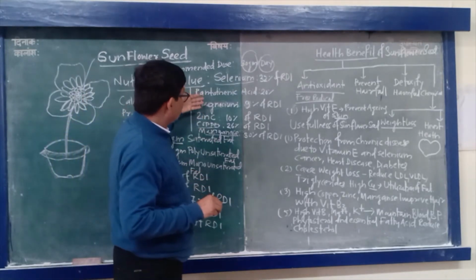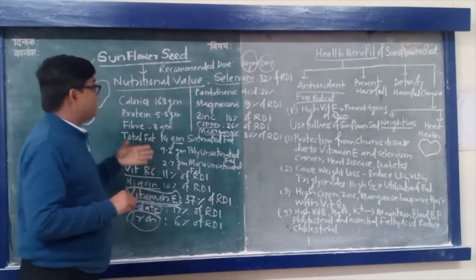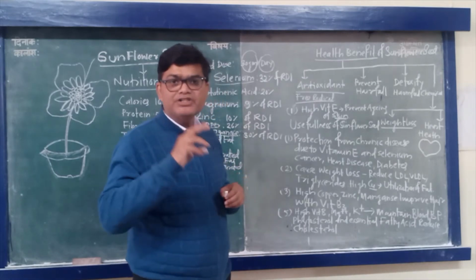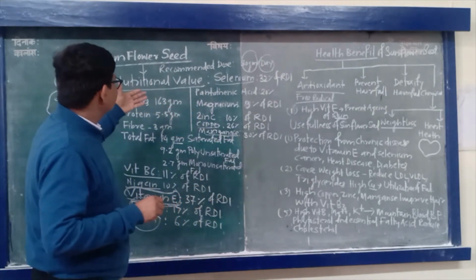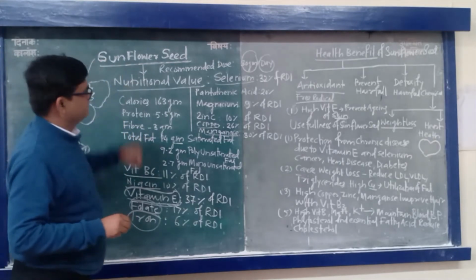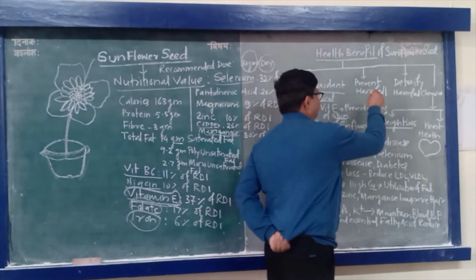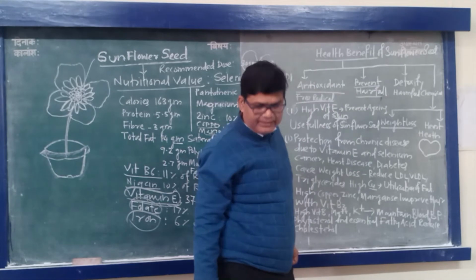You know, generally ladies, women and children, even males, have a deficiency of vitamin E. They have to take a tablet or pills of vitamin E. But if you are taking a natural form of these different nutritional compounds from sunflower seed, then it will improve your health. There will be no hair fall. Your hair will be healthy.